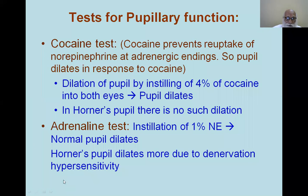But if you use adrenaline, 1% norepinephrine, then the normal pupil dilates. No problem, because any adrenergic drug will do that. And in Horner's pupil, it also causes dilatation, because here the sympathetic nerve fibers were damaged, so that means denervated. There is something called denervation hypersensitivity of the receptors in that particular tissue. So the muscles related to constriction and dilatation of the pupil show a hypersensitivity to adrenergic stimulation.